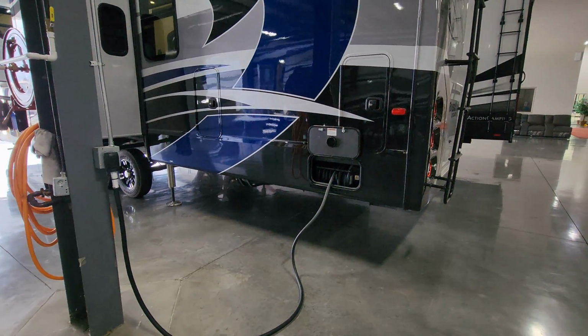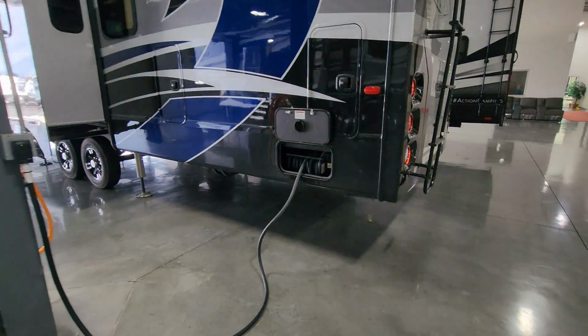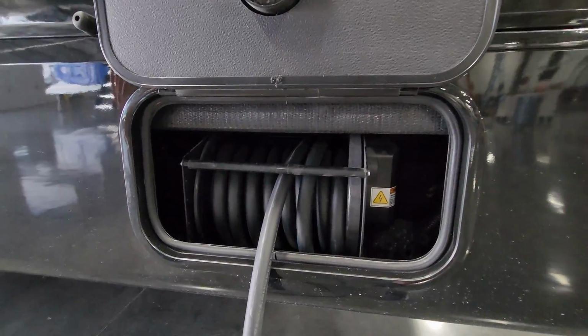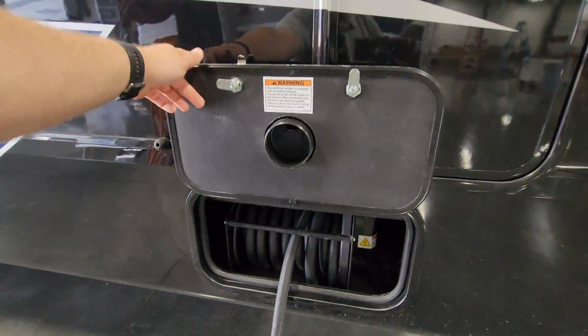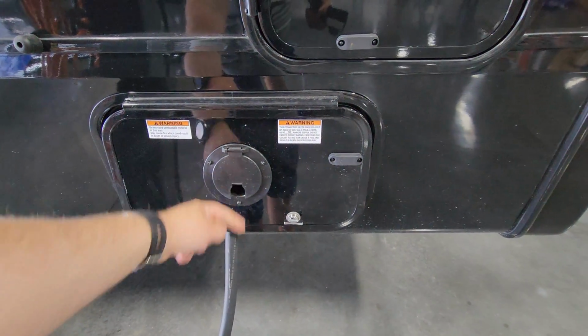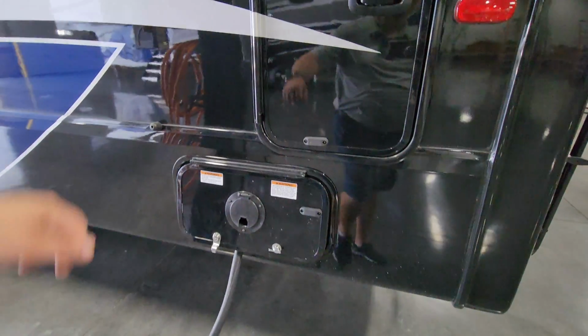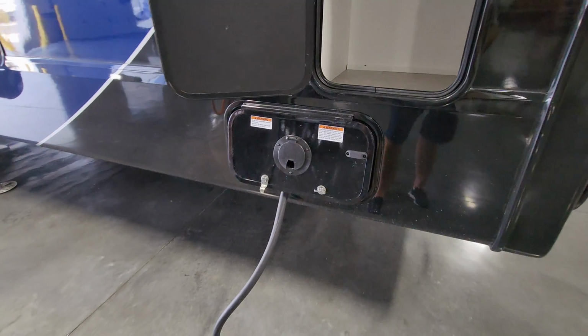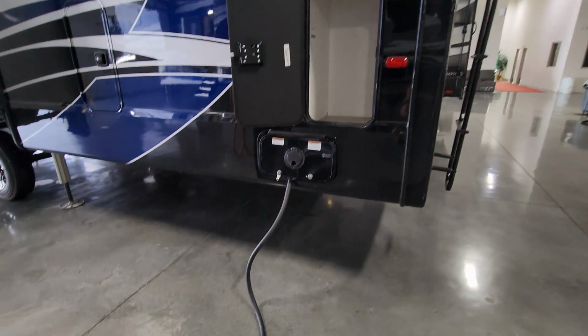Power cord. It's a 50 amp power cord with a reel system. So it's right here. Push a button, roll it up. You do have this right here where you're supposed to pull it out. I was just being kind of lazy and left the door open. But you're supposed to pull it out of there and then let it feed back in and out through there.